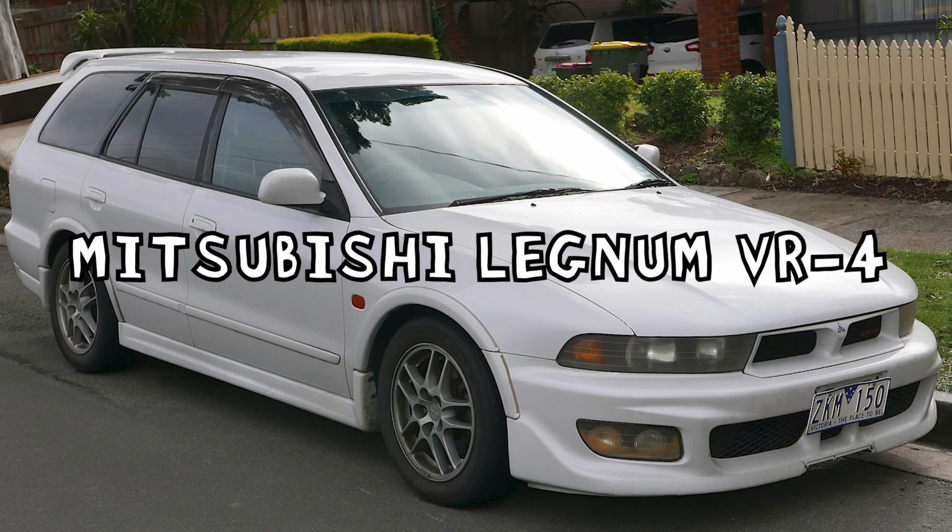In general, you should just know how wide your butt is, in case you have to escape. MITSUBISHI LEGNUM VR4. This one has a gross name too. I don't get it. LEGNUM.